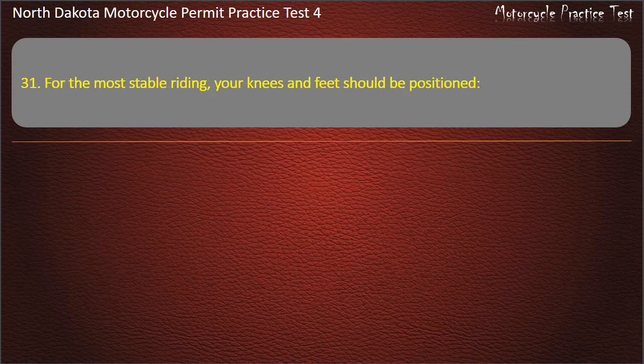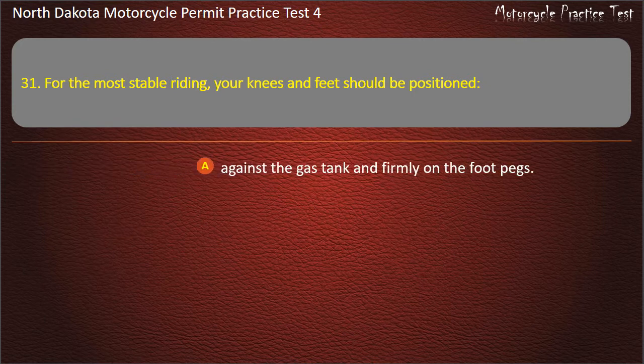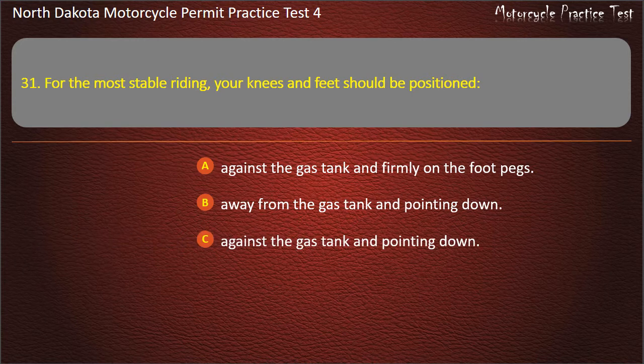Question 31. For the most stable riding, your knees and feet should be positioned against the gas tank and firmly on the foot pegs. Away from the gas tank and pointing down. Against the gas tank and pointing down. Away from the gas tank and on the foot pegs. Answer. Against the gas tank and firmly on the foot pegs.